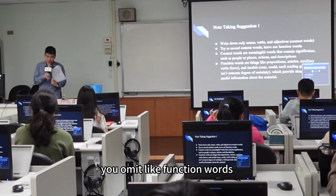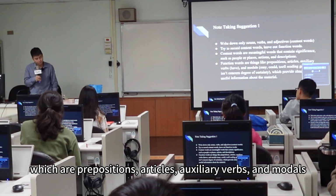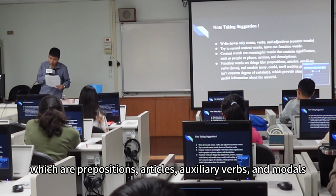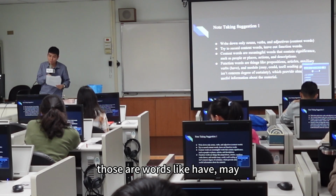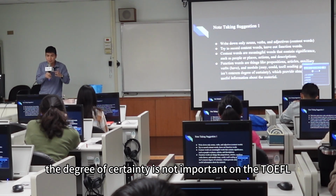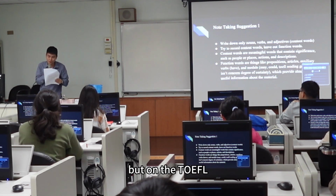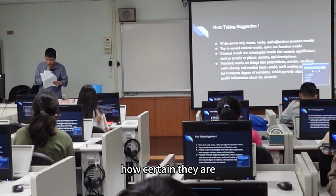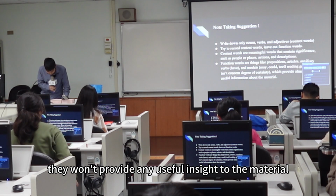That's it. You omit function words, which are prepositions, articles, auxiliary verbs, and modals. Those are words like have, may. The degree of certainty is not important on the TOEFL. It is very important on tests like the LSAT, but on the TOEFL, you do not need to care if they said may or how certain they are. They won't provide any useful insight to the material.